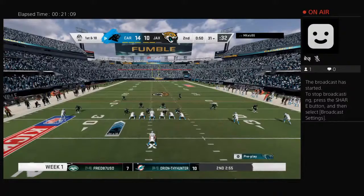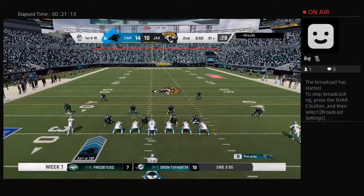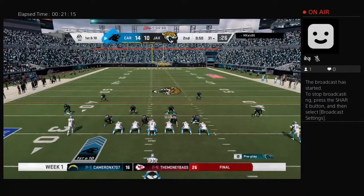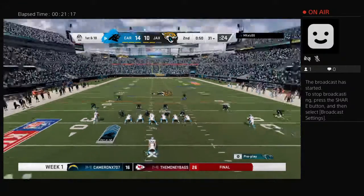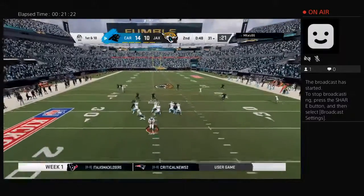Line of scrimmage, the 31 now on 1st and 10. Come to my world. Bobo's the Mike. Mike's Bobo. Not today, you are. Hey, 7. 44's the Mike. 44's Mike. Check. Jones now.